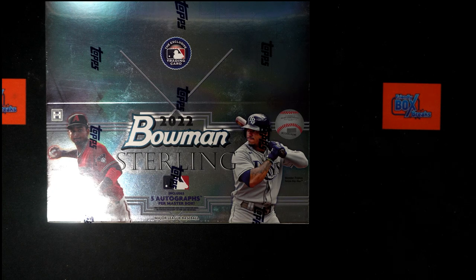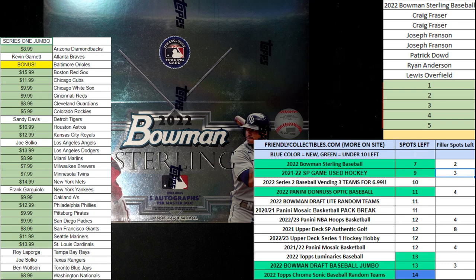So let's see what we get. It's Bowman Sterling time almost. You can see where we're at in Sterling right up here on the top right. And we have our filler spot race going down right now. So we'll see who gets their name in this slot for getting into the break for a fraction of the price. Here we go.